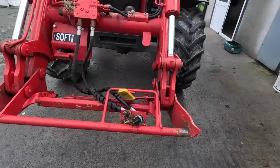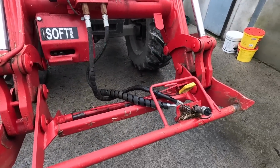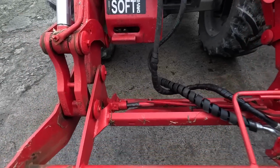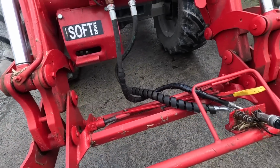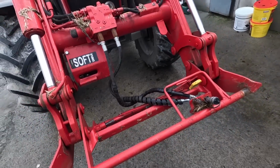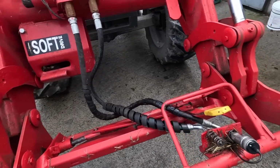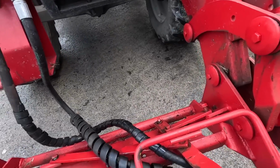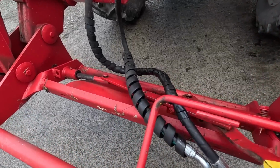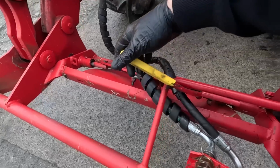Alright, so we're at our loader here. And the locking mechanism, that's where we're having a problem. This morning I was putting in silage and the actual thing opened, and I almost lost my shear grab when I tilted it down. It nearly came off completely and would have pulled the pipes probably out of it and everything. So it's been on its way out quite a while now, and the main issue is, you can see here, when I move this lever back and forth, it's all loose and it's just hanging asunder and it's not staying in place.